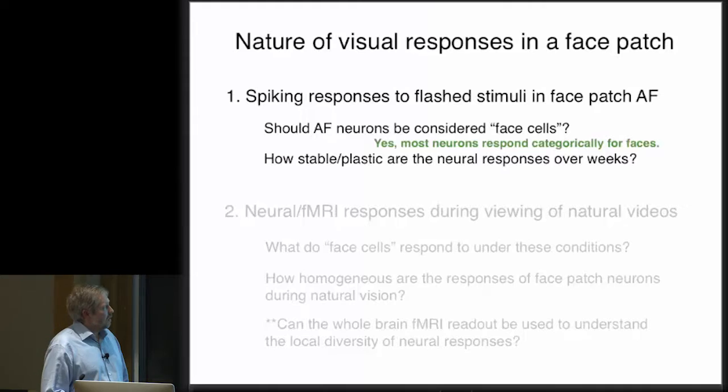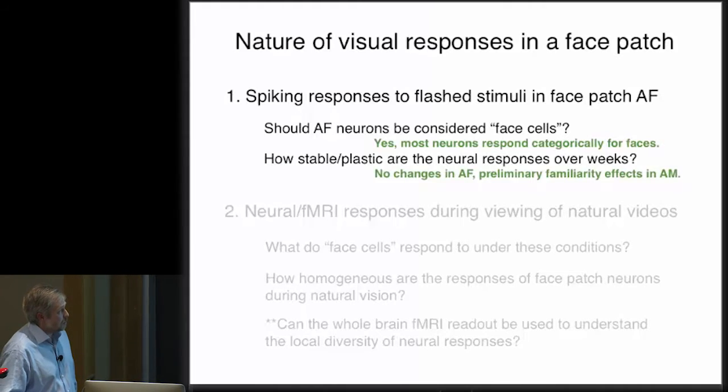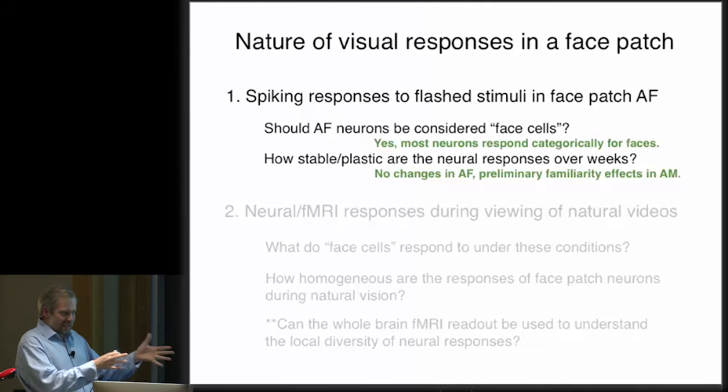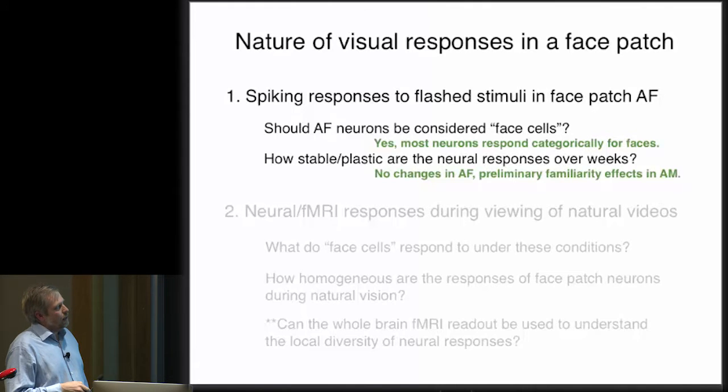Okay, so how stable, or plastic, are the neural responses over weeks? No changes in AF that we've been able to detect. There are many paradigms which we haven't used, but even with some pretty explicit training, within AM, with simply introducing new stimuli, you start to see changes to those stimuli over time. This has to, of course, interact somehow with the selectivity and other factors, which we hope to investigate in greater detail. Okay, so that's the first part of my talk.